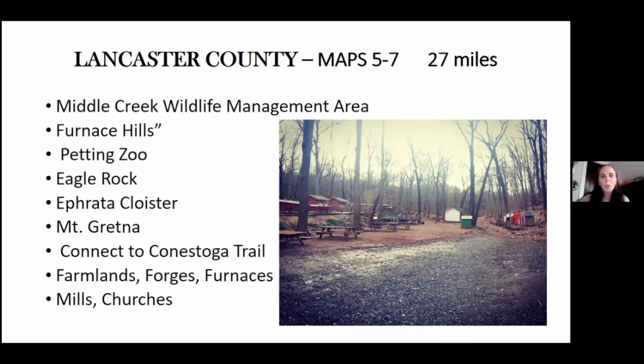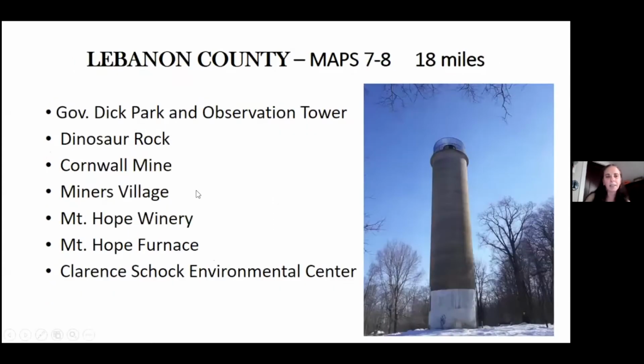The trail also goes through a petting zoo, and that's what this picture is. You cross a road and you're in a petting zoo. And again, more farmlands, forges and furnaces. But this was a nice little section through here. And the town of Ephrata is not too far from there. It's probably about 8 miles. You need to drive there, but you could definitely visit the cloister.